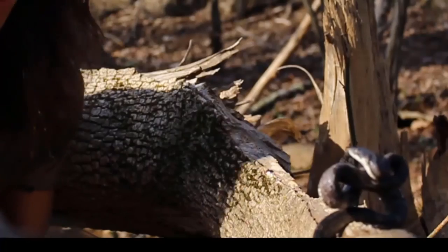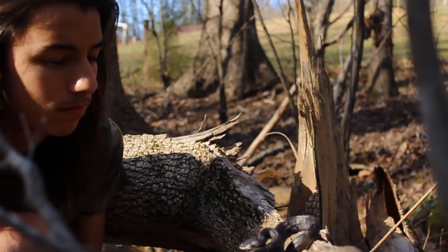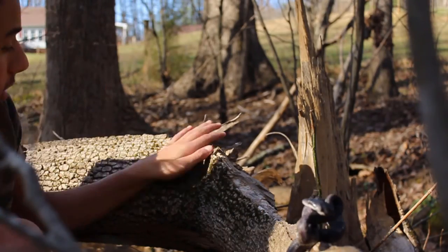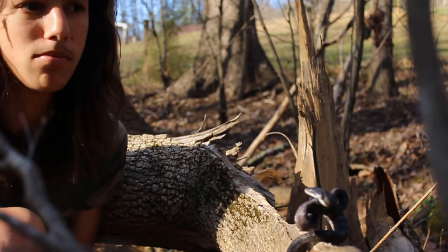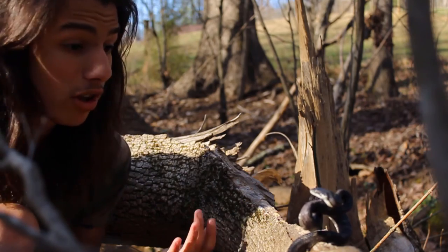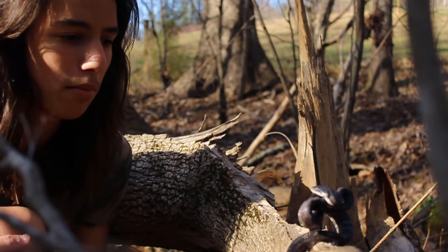We found this really nice little area. Lots of logs and stuff for him to hide under, and a creek nearby where he can get water. There should be plenty of food around here for him. So yeah, I'm really excited to put this guy back into the wild.